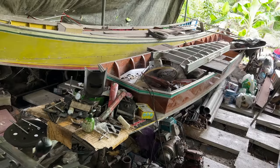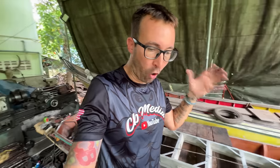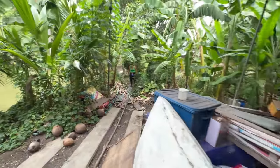And here are some of the boats that they do. This is a one-stop shop. They do everything from build the boat hulls to source the engines, build the engines, turbo upgrades, and everything. And it's just a very, very fascinating place.